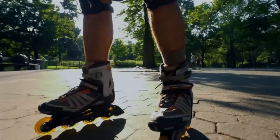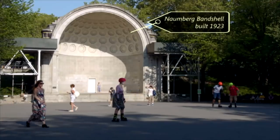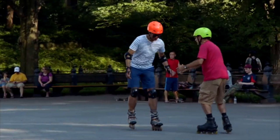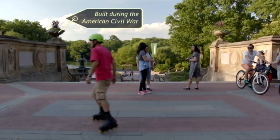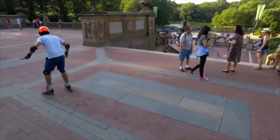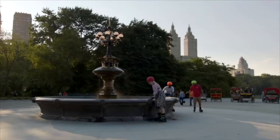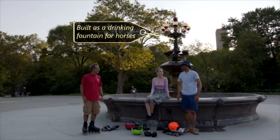But we do manage a creditable creep round the park, taking in the band shell used as a location in the film Breakfast at Tiffany's. Hands forward, grab your finger up. And the Bethesda Terrace, which you'll recognise from Stuart Little too. Wow. This is not my natural habitat. We finish at the Cherry Hill Fountain, which many mistakenly think is the fountain at the start of Friends. Well, thank goodness.